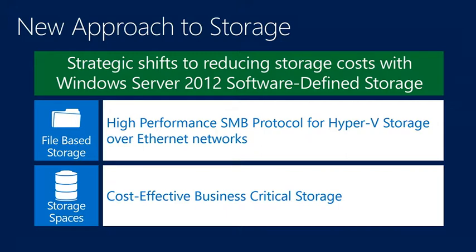And in Server 2012, we enabled this for SQL Server workloads and for Hyper-V. I've done some demos in the past where I can show a SQL workload running, and then we can drop a NIC or something like that, and the SQL workload will continue to run. SMB allows us to run high-performance SMB applications over the network, giving us that ability to have file-based storage.